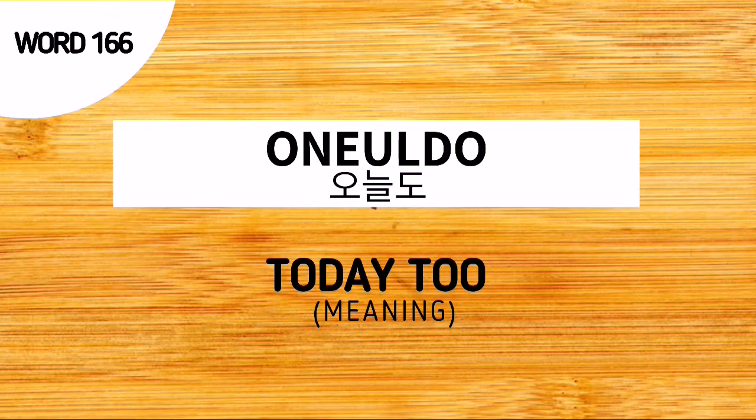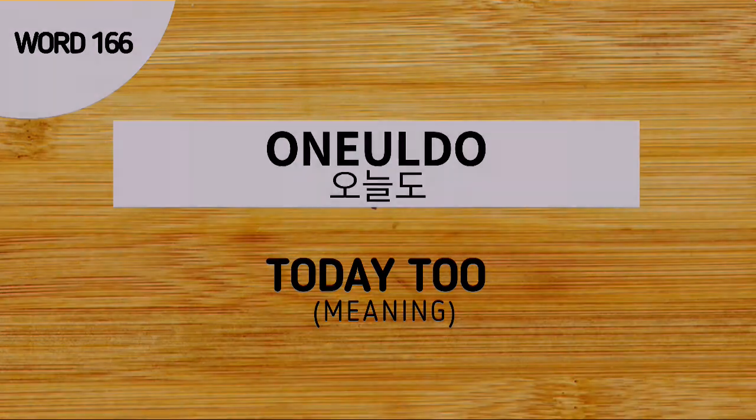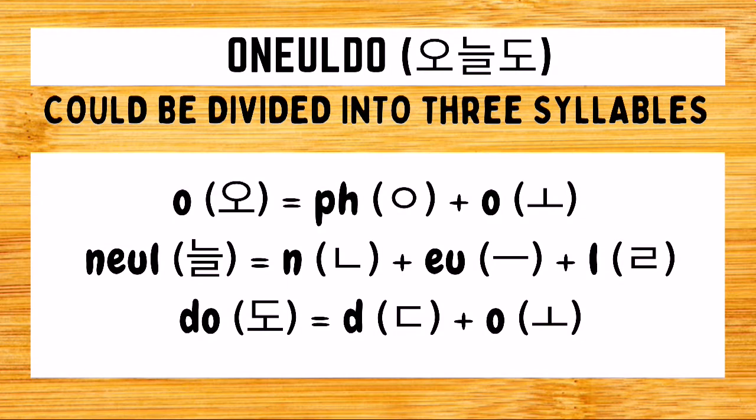The meaning of the word 오늘도 is simply today too. 오늘 means today and 또 means too. 오늘도 means today too. How do we write 오늘도 in Hangul?